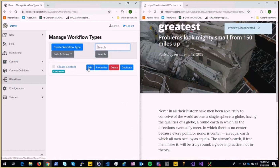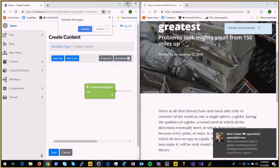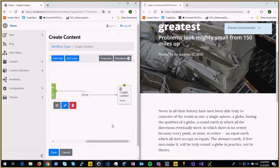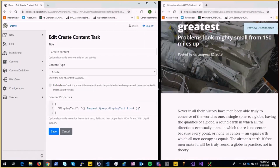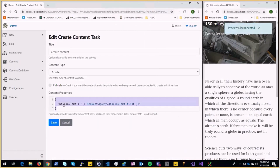I will edit this workflow. This workflow is a webhook on a GET, and when the webhook is hit, I'm creating some content. This activity accepts some JavaScript or JSON. In this case, I'm returning an object, display text, and here I'm injecting request query display text property of the query string, the first element. A reminder that this is an array of values, so we want the first element. So request query display text, and this can be any string.